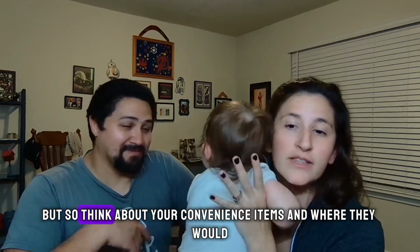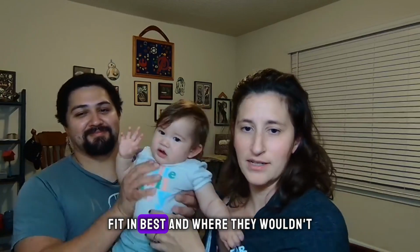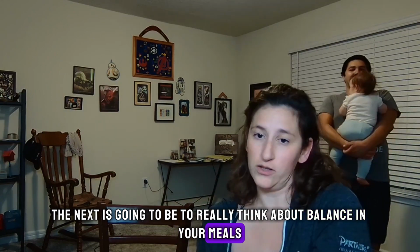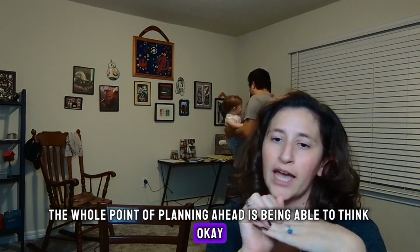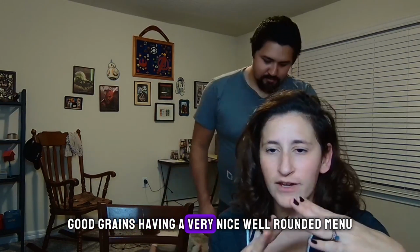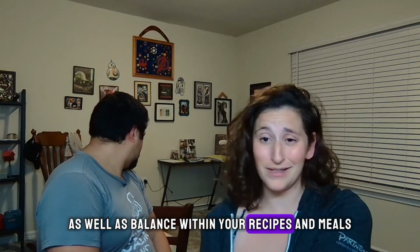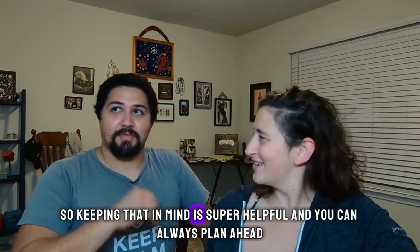So think about your convenience items and where they would fit in best and where they wouldn't. The next tip is to really think about balance in your meals. Because the whole point of planning ahead is being able to think, okay, I need to have good proteins, vegetables, fruits, good grains, having a very nice, well-rounded menu, as well as balance within your recipes and meals. So keeping that in mind is super helpful.